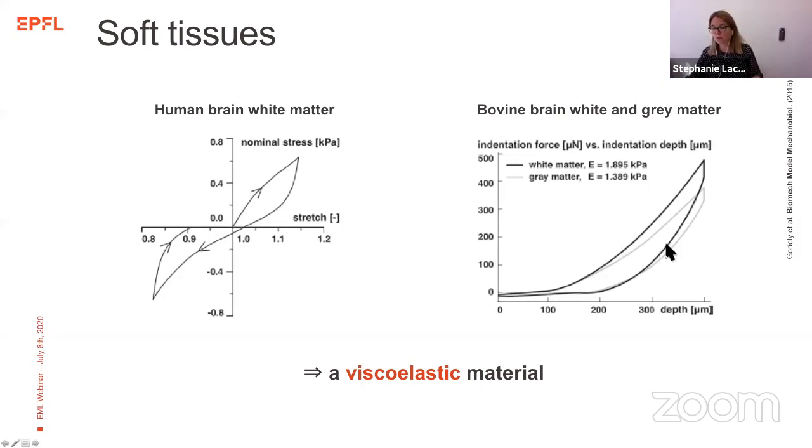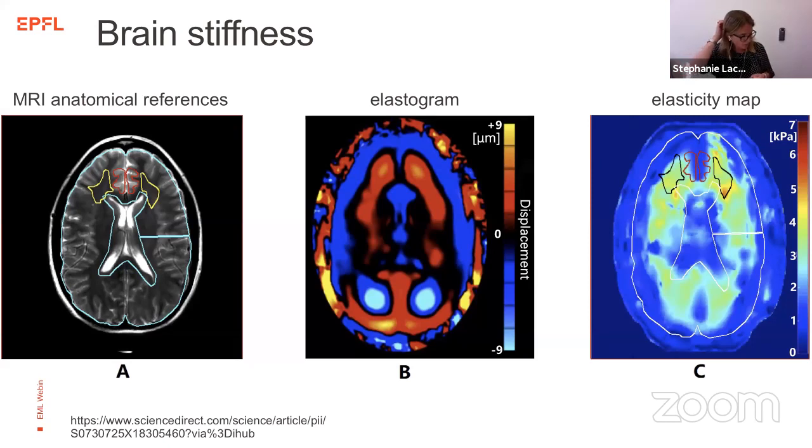And also within the brain, you have both the white and the gray matter. And there are some differences in the overall stiffness of the material, where the white matter tends to be a little stiffer than the gray matter. So that's also an important factor that you need to consider when you want to interface with the brain.